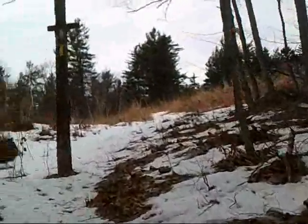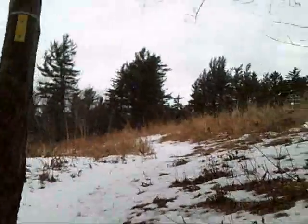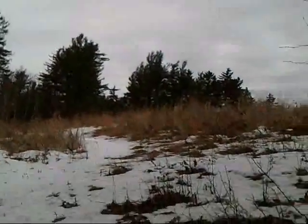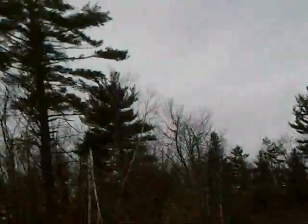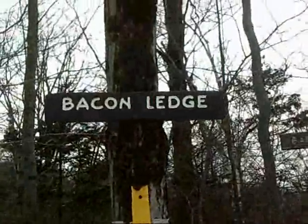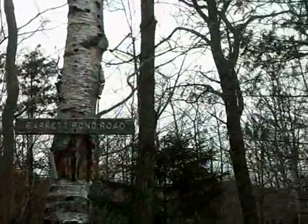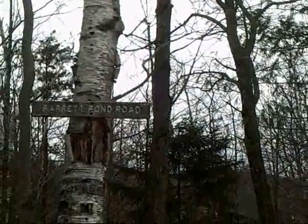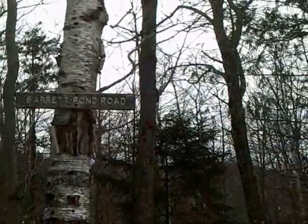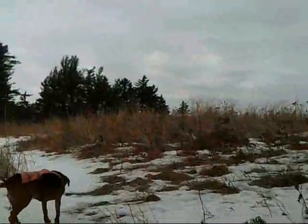So the trail brings us out right here in the same field, just down lower. Okay. So we got some signs here, so we'll know where to find it next time we come here and we're heading the opposite direction. Barrett Pond Road. Huh. Bacon Ledge. Maybe Barrett Pond Road is the road we came in on. No, I thought it was Old Antrim Road. Oh, whatever.